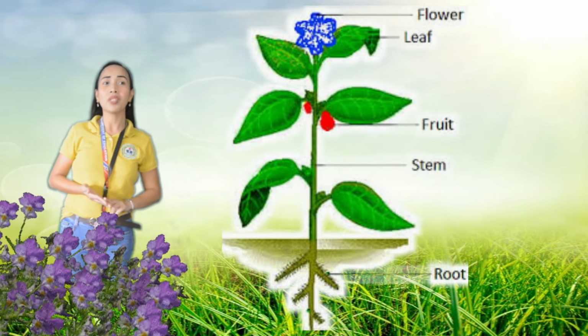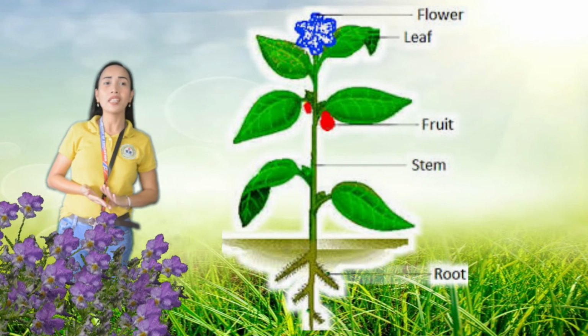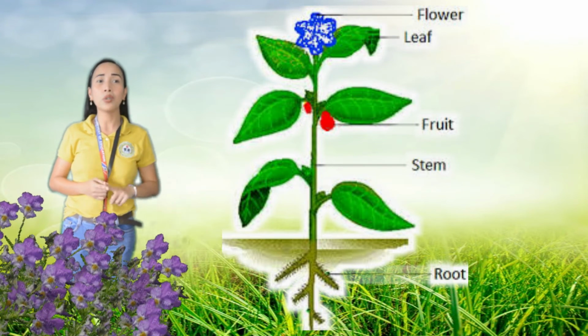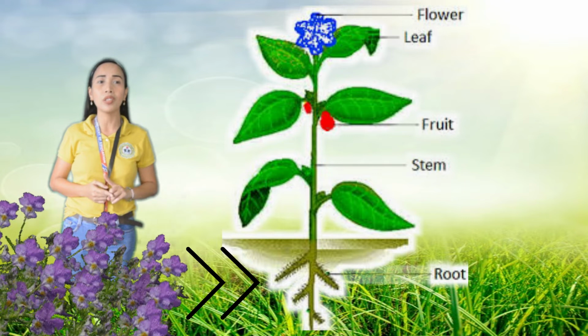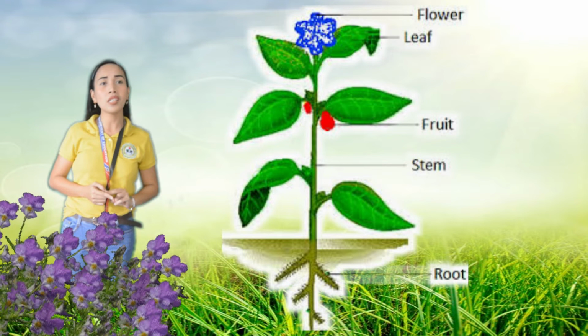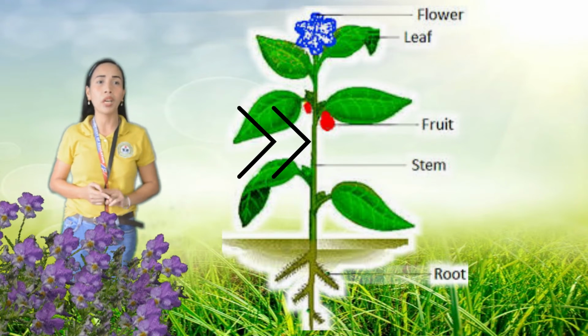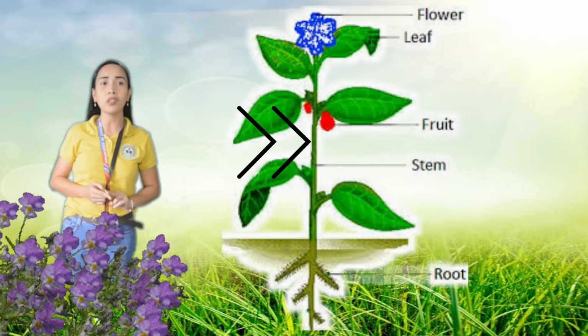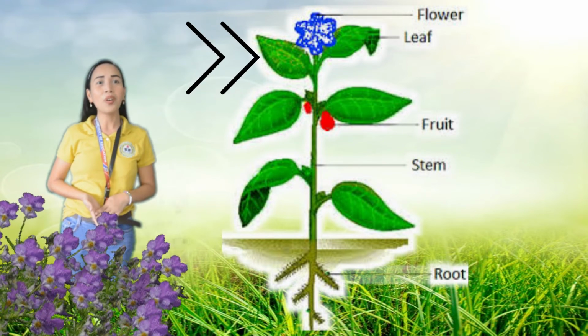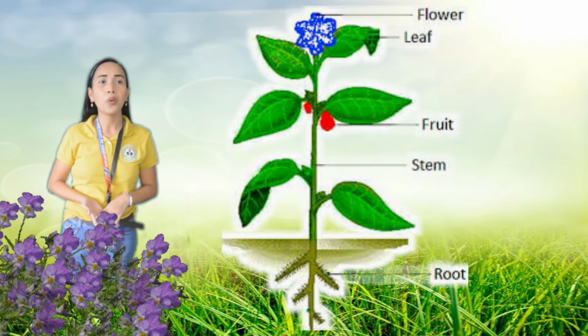So the external parts of the plants are composed of three main parts: the roots, the leaves, and the stem. Each part has a set of unique functions to keep the plant healthy. First, the roots absorb water and minerals from the soil and attach the plant in the ground. Next, the stem supports the plant above the ground and transports the water and minerals to the leaves. Getting interesting, right? Now, let us move to the next part, which is the cross-section of the leaf.